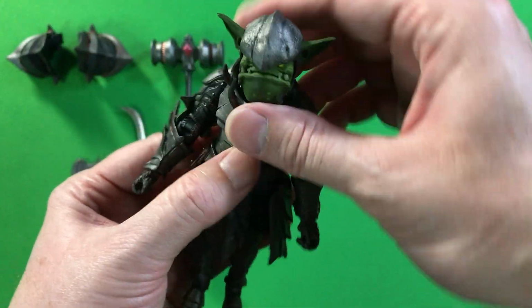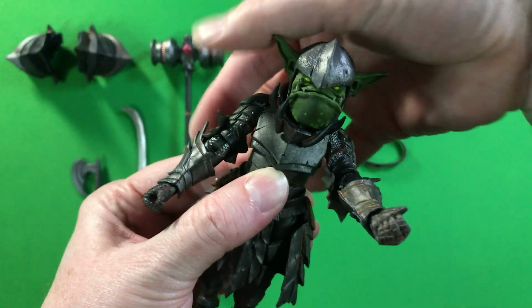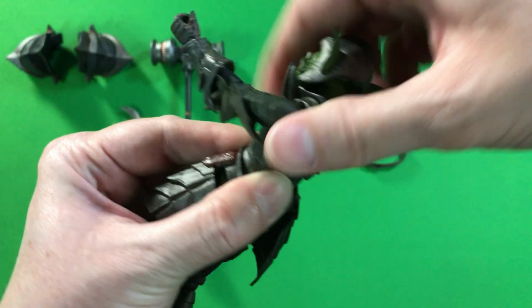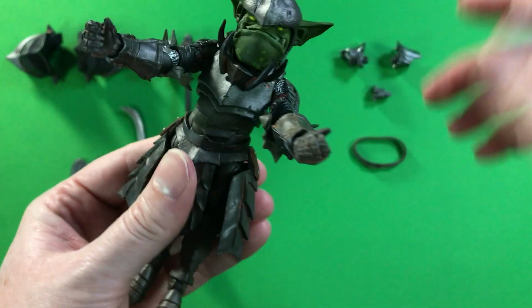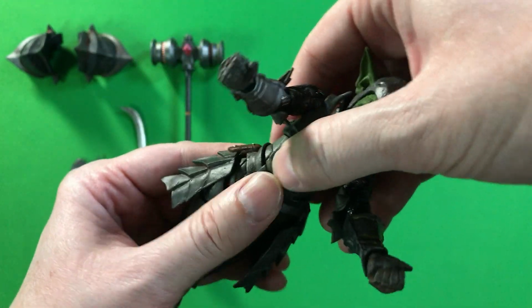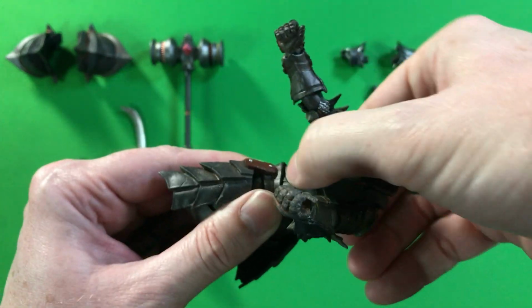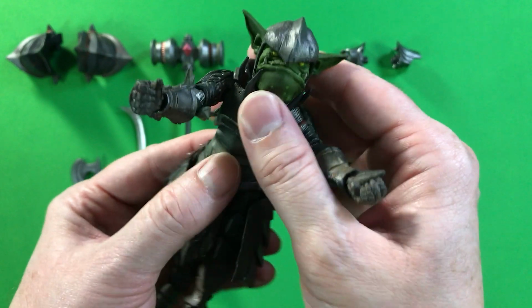And he does have some right here at the chest area. Maybe put his hands up a little bit, or I should say his arms. Nice articulation right here. Able to spin him at the chest area. And right here at the belt area, you can spin him there too. So two points of articulation. Really well done. Just amazing.